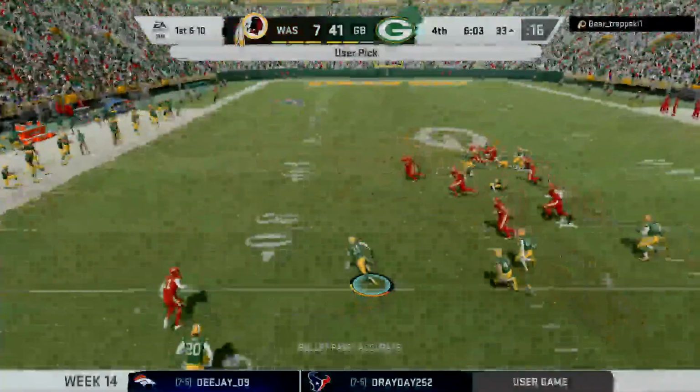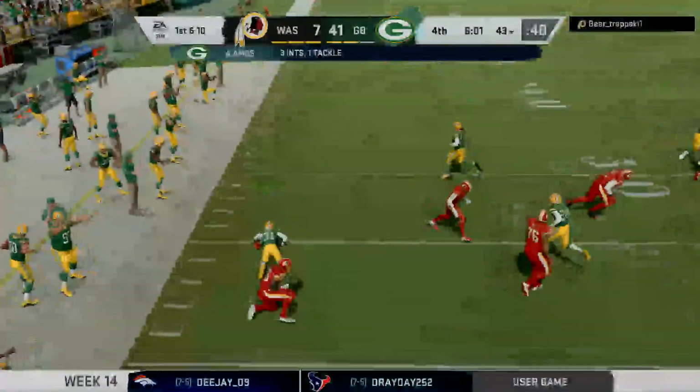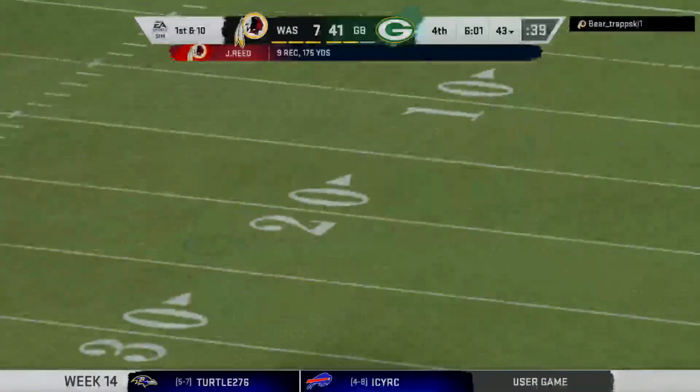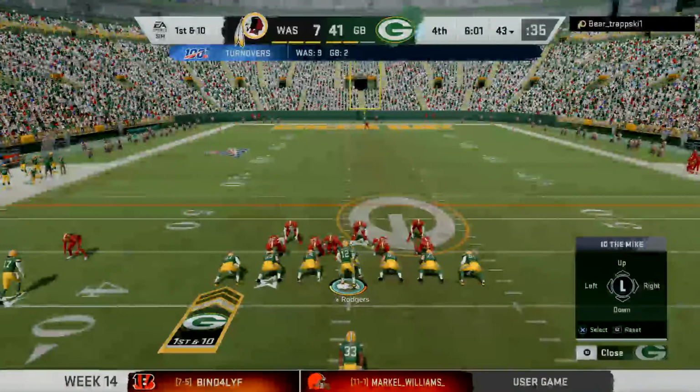And my goodness, another interception. Adrian Amos with a pick. And he's able to get it back here to the 43-yard line. The Packer offense ready to get their next drive underway.